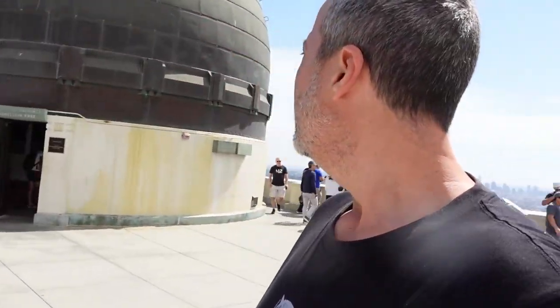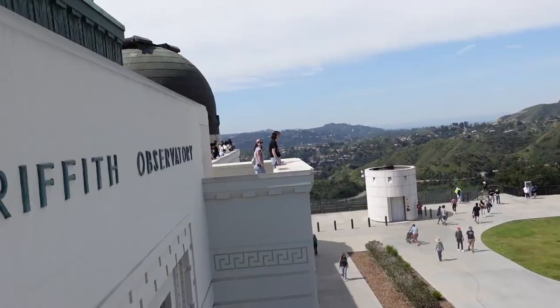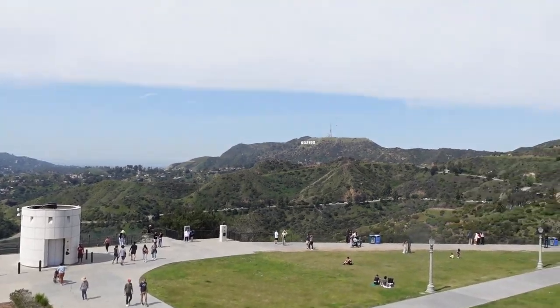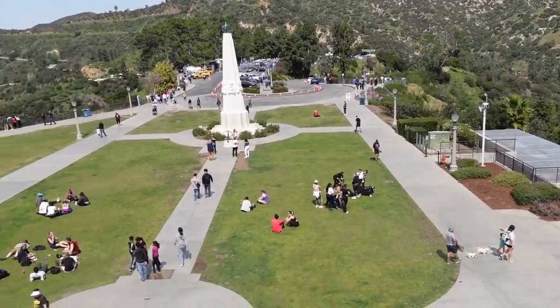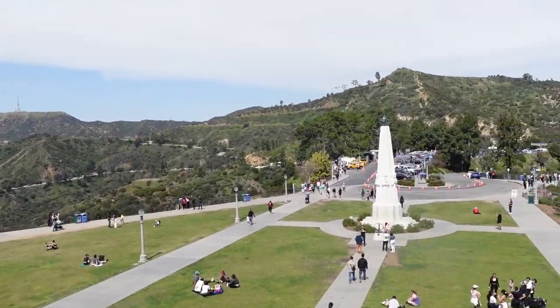Now, if I recall correctly, refractive telescopes actually have a longer range to them. You can actually see further with refractive telescopes. Whereas with reflecting telescopes, you have a clearer picture, but you can't see quite as far. So that's a refractive telescope, so I'm assuming it's got super long range on it. Oh, this is a pretty good view of the Hollywood sign. Check this out. And a pretty good view of the front lawn of the observatory.